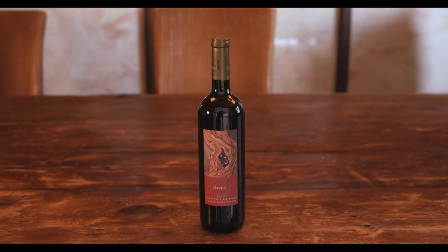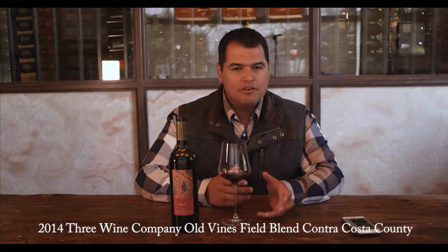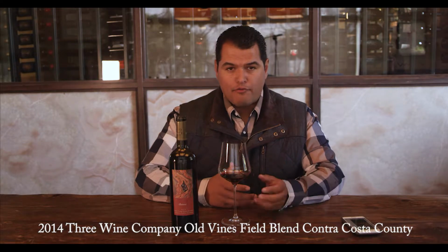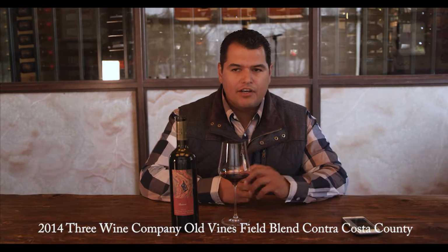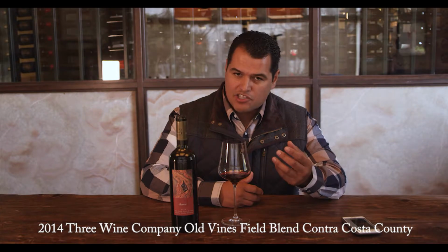So the next wine in this month's Wine Club is a 3 Wine Company Old Vine Field Blend out of Contra Costa County. This is the 2014 vintage, and what we're looking at here is a blend of several different grape varietals. This is a classic blend back to really old California winemaking. A healthy percentage, about 75+% Zinfandel. There's some Carignan, there's some Petite Sirah.